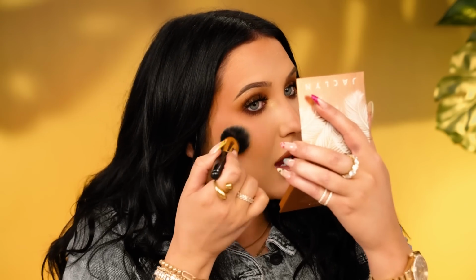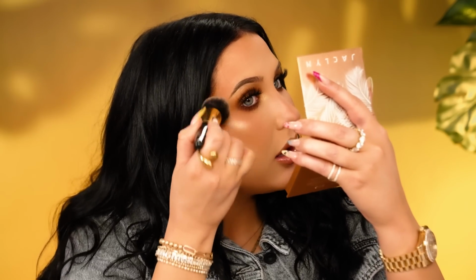I'm gonna go in with the shade Sun Lover. I'll just grab a pinch of it right there on the brush, and then I'll show you over top of a full face of powder just how effortless this color is and the way it just melts into your skin. It doesn't even look like, I mean, it obviously looks like highlight, but not really. It just looks creamy. I mean, come on. Are you kidding? Gorgeous.